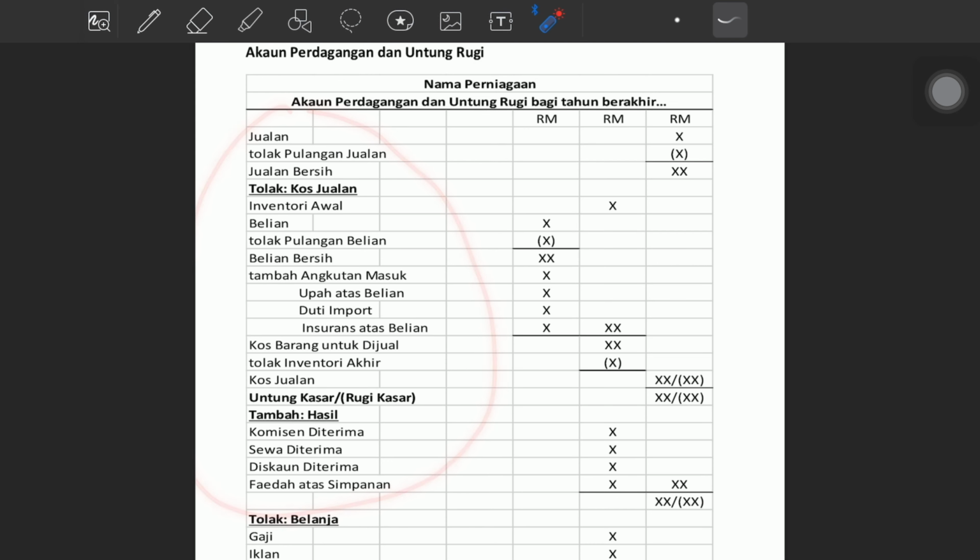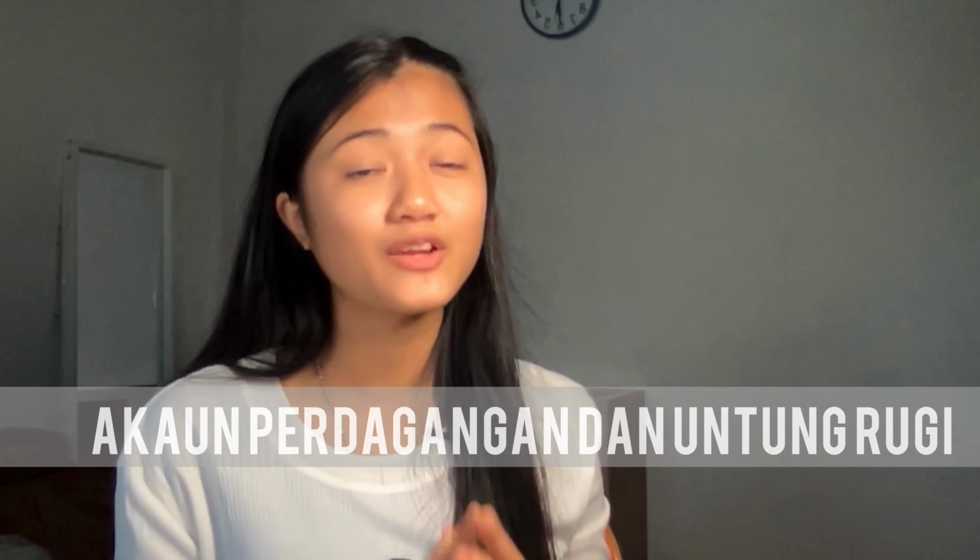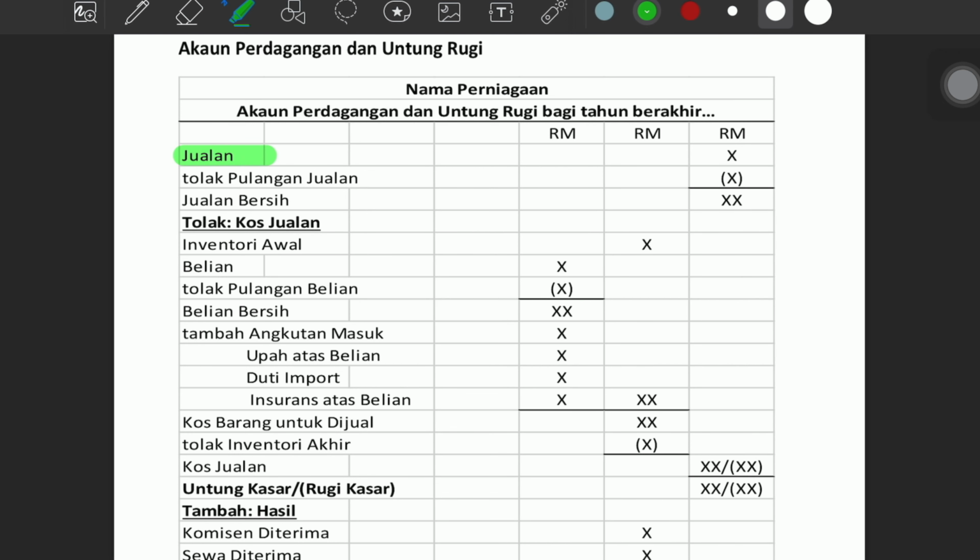Another thing is the format. Don't always memorize all the details in the format. Instead, understand the format first. Let's take the example of account untung rugi. In order to get untung kasar, you need to take jualan minus cost jualan.